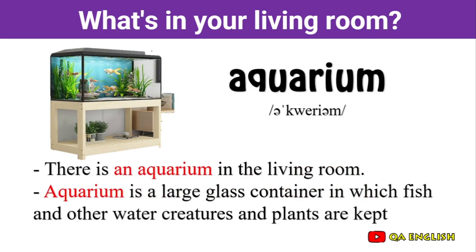Aquarium. There is an aquarium in the living room. Aquarium is a large glass container in which fish and other water creatures and plants are kept.